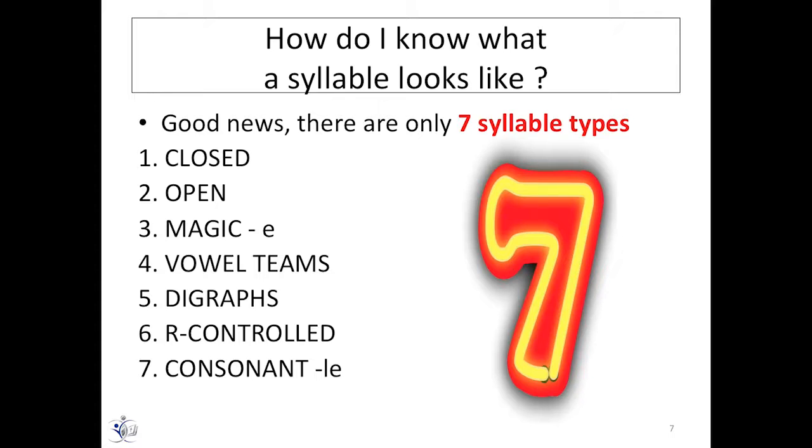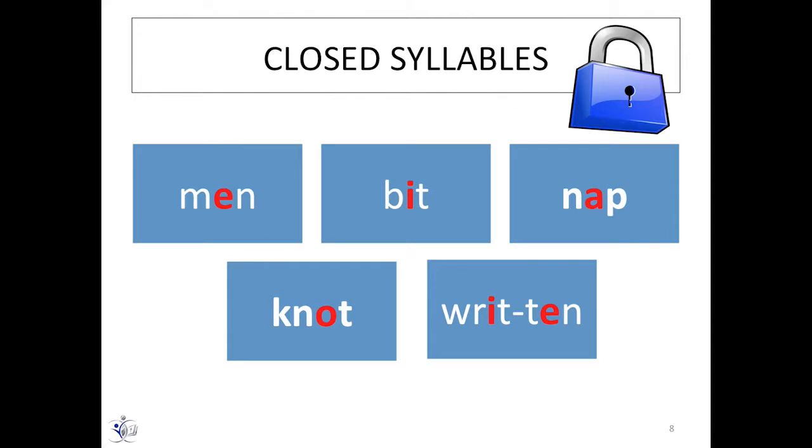Then there's R controlled. That's that grumpy R that can do things like make AR say ar, ER say er, and so on. And then the final one, consonant LE, and that's going to be at the end of the syllable or word.